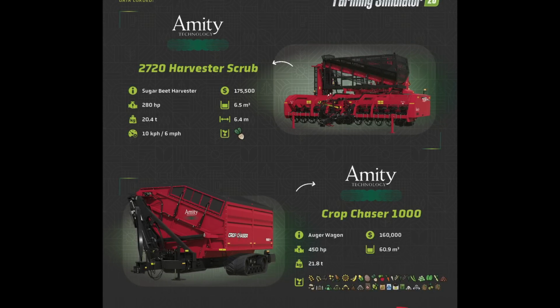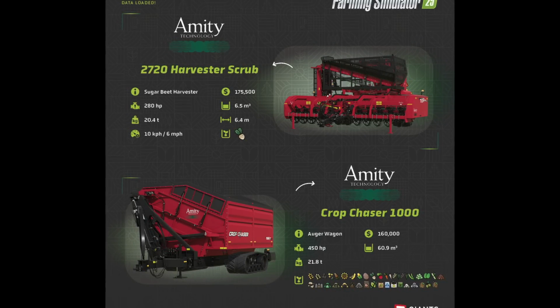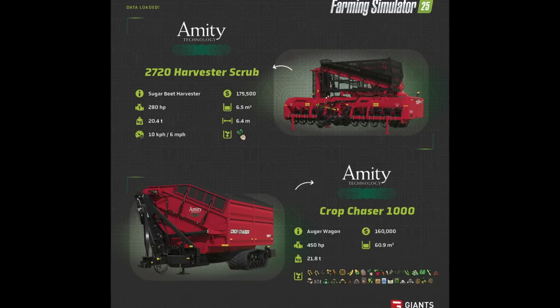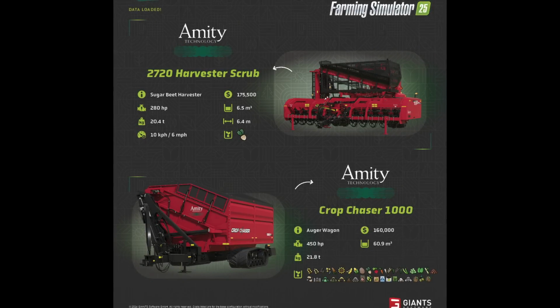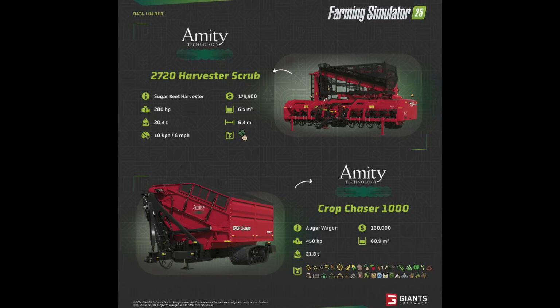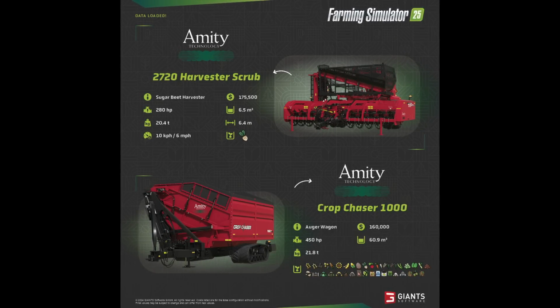Then we have, of course, the Crop Chaser 1000, which looks amazing. This is an auger wagon, holds 60,900 liters, pretty much any crop in the game. $160,000. It does require 450 horsepower on that one.